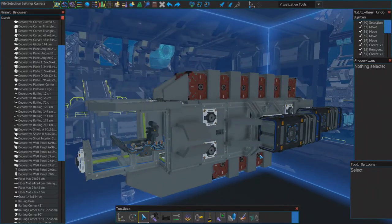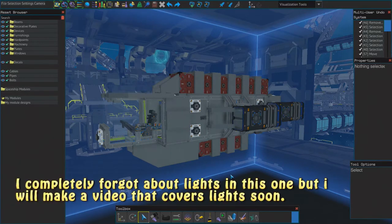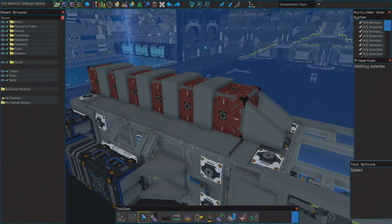So that being said, we're not gonna delay this any longer. I'm just gonna go straight into it. We have decorative items, we have paint, and we have lights that we can use to make this ship look better, that I can think of just off the top of my head right now. Yeah, let's get into this.